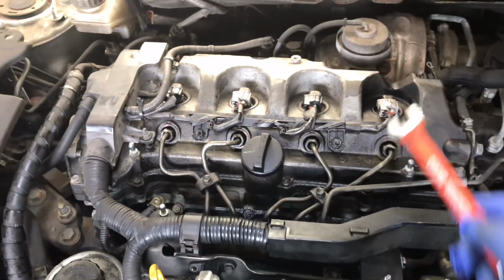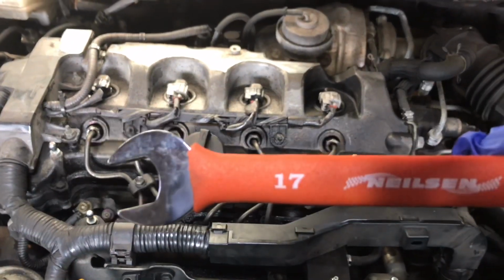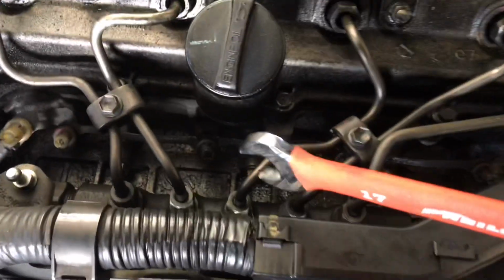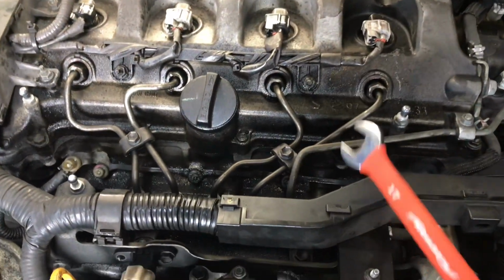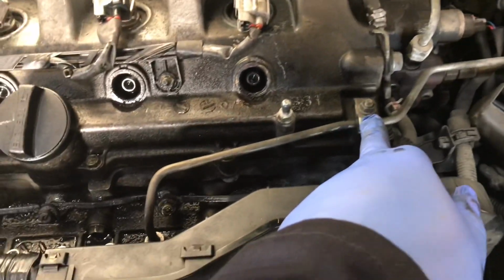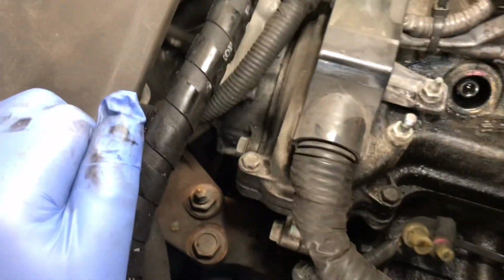So we've got to go ahead just to replace number 4 injector. So it'll be a 17mm spanner. We'll take the injector pipe off there and down at the rail. Then we need to remove this cover to get access. I don't know what else is involved, but hopefully it's straightforward. That's the injector pipes out, so it's 17 at this side, 14 down on the common rail bar. Loosen this pipe off here, and take out all these 10mm bolts. Let's hope it's just that.